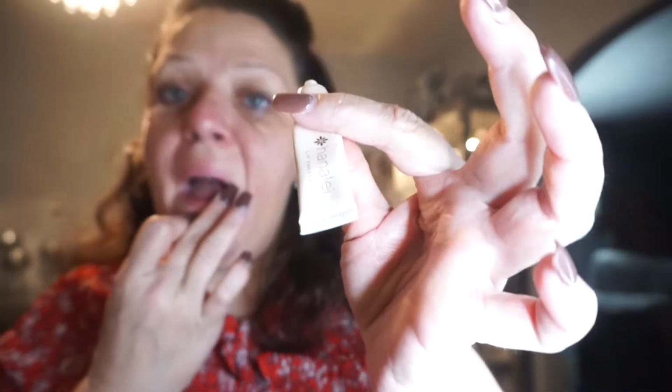So, I'm looking for the brush, I think, to put my primer on. Ah, lips chapped, so everything was dry. Better. Much better.